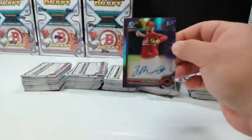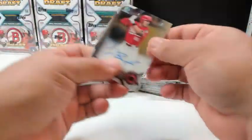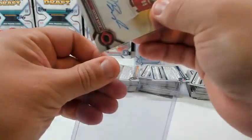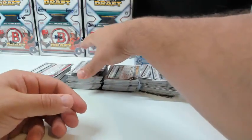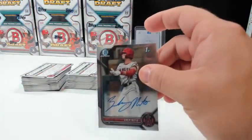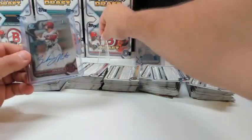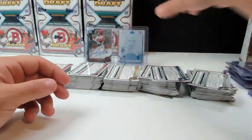Next up, we have a Zach Maxwell purple to the Reds. So purple to the Reds. Then we have a Justin Boyd base auto to the Reds, outfield prospect. And then let's see if that Zach Neto's a color. We have a Zach Neto. Ooh, it's base. I was hoping for some color there. But we're on the board with one of the bigger names in the product. This is a Zach Neto base auto. Going to the Angels of Anaheim.